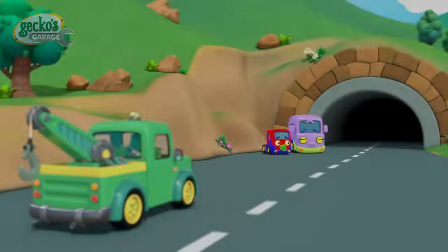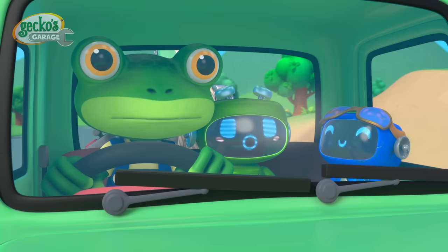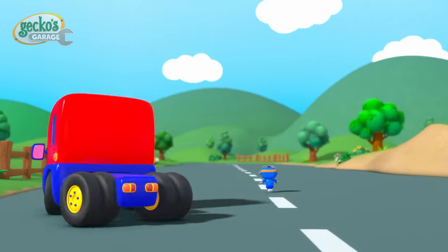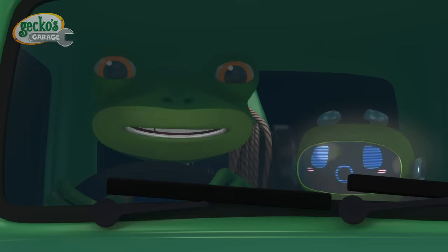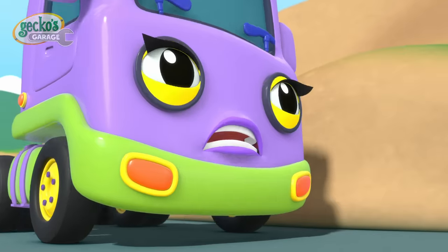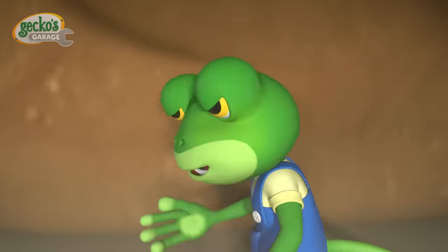Well done. It's Mummy Truck and Baby Truck. Why are you waiting out here? The tunnel's blocked and you can't get through? I'd better take a look. Whoa! There's been a cave in. Another cave in! We're trapped inside.